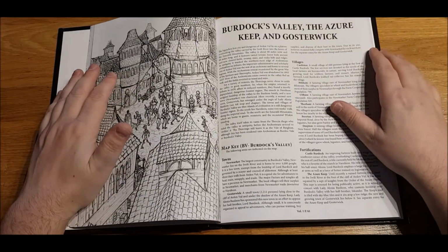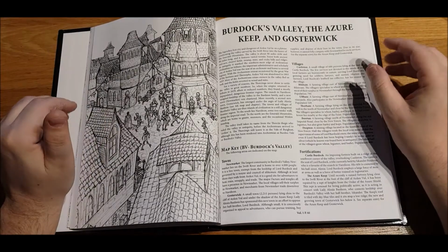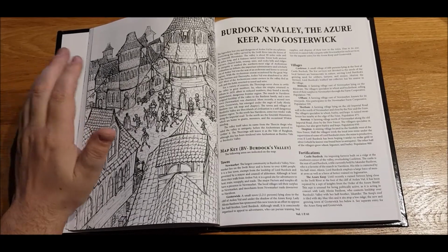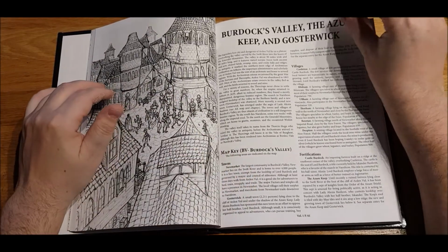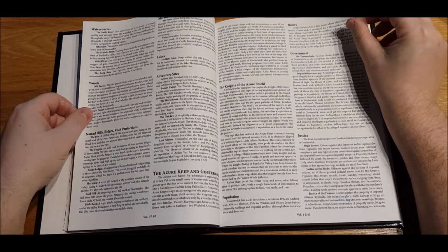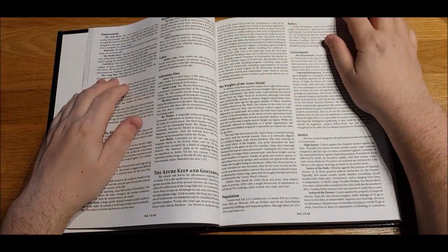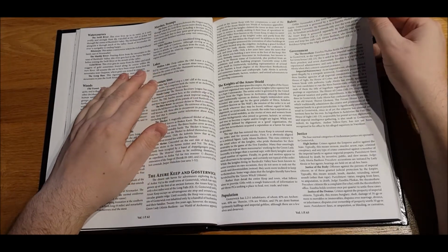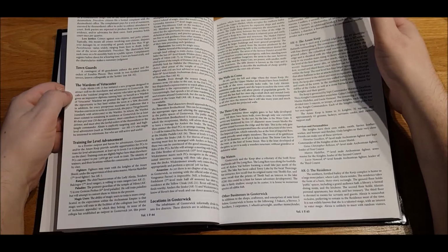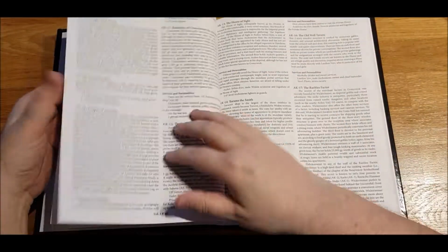So this is the Burdock's Valley, which is the first map I showed, the big map with both the halls of Arden Vul and this little town and some other areas, and then it lists, for example, some of the towns, the villages, fortifications, adventuring sites. There's a couple of factions. For example, the Knights of the Azure Shield are located from the Azure Keep, and then we have AK1, which is Azure Keep. The map of Azure Keep detailed all those locations for the starting town.